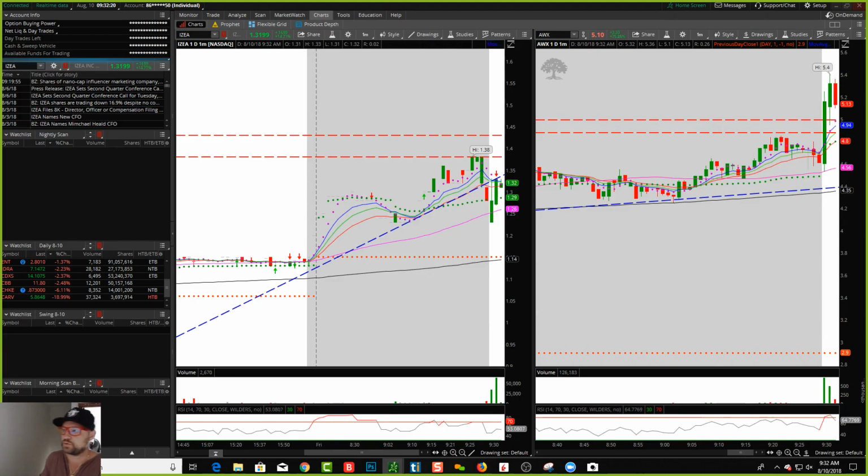Correct. Dan says moon pump on AWX. Never buy the first minute candle. Truth. So watching the pullback, see if $5 holds. Ideally, you'd like to see a smaller candle form.